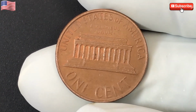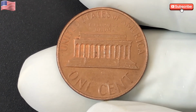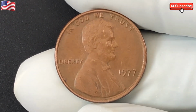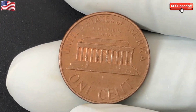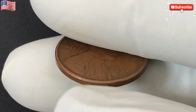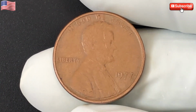The 1977 penny might seem like just another coin from the 1970s, but there's more to this little cent than meets the eye. To understand why this coin is so valuable, let's start by looking back at the historical context of the time it was minted. The 1970s were a period of economic and political change in the U.S. It was a time when the country was dealing with inflation, a shift in the job market, and the fallout from the Vietnam War. It was also the decade when the U.S. Mint was facing some major challenges in terms of coin production.